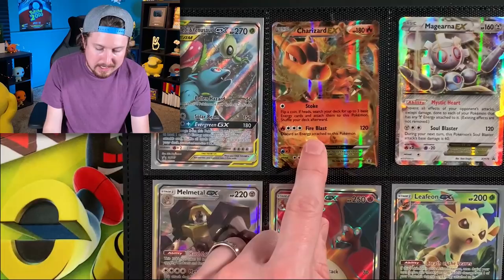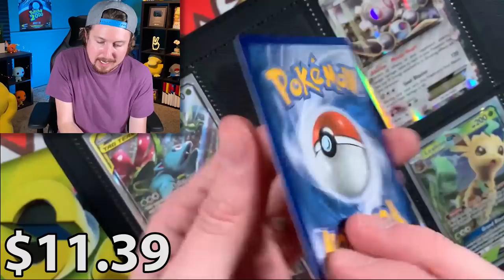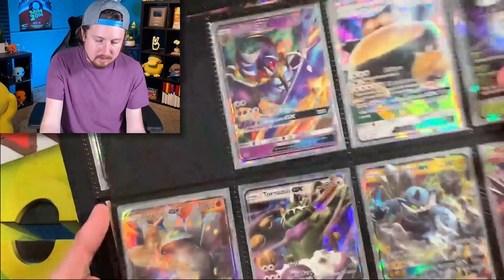Don't be mean to me in the comments because some of these are not sleeved. I mean, like this Charizard GX, it's not sleeved. So don't get mad. We have Flareon GX right there. As of right now, they're not going anywhere, so it doesn't matter. For me at least, me personally.